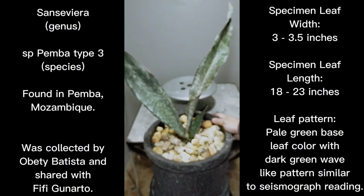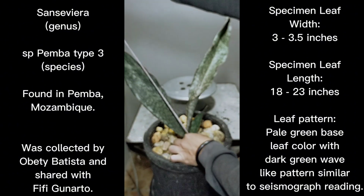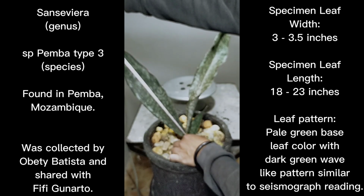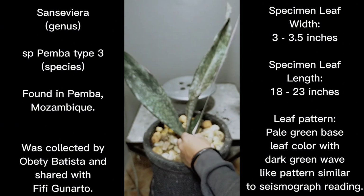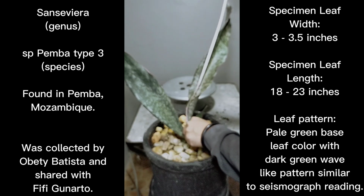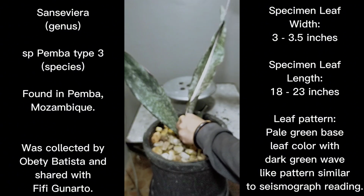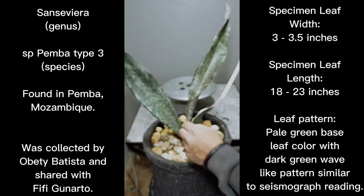So aside from that, we have measured the leaf width. I no longer need to use a caliper to measure the leaf width. It's easier to actually use the measuring tape. As well as the leaf length, the first leaf that I'm measuring is 14, and the longer one would be, it's actually more convenient to use the measuring tape, because you would accurately measure the length of the leaf.